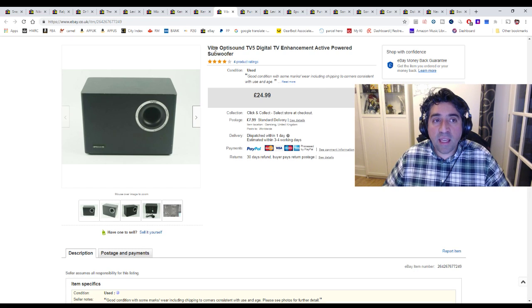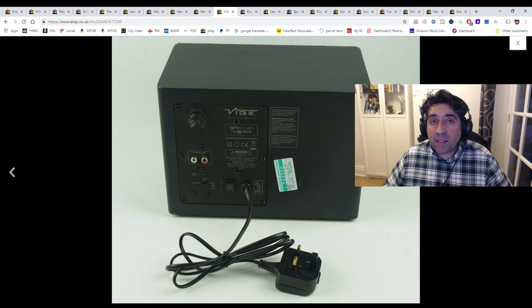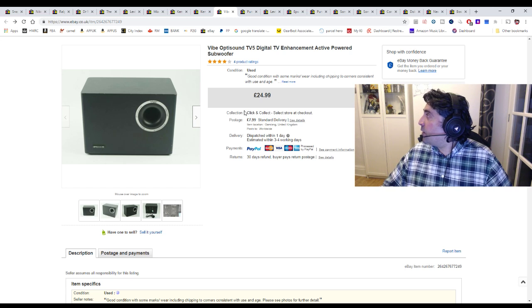Moving on, this is a Vibe OptiSound TV5 active subwoofer. Paid £5 for this. So basically, this is there to enhance audio from your TV. So £5 into 25 plus shipping.